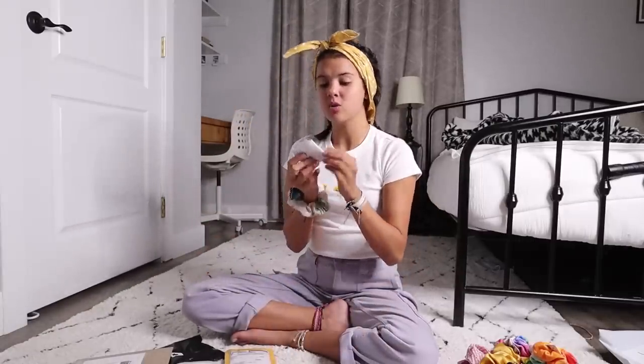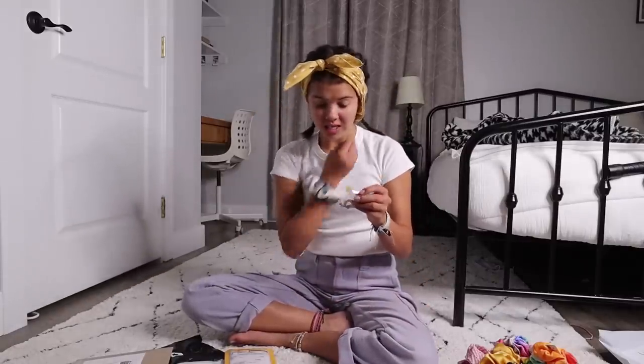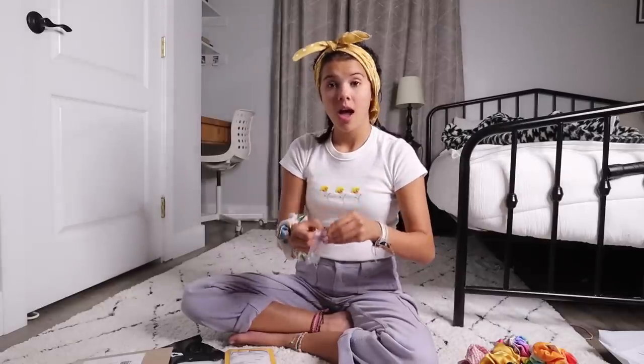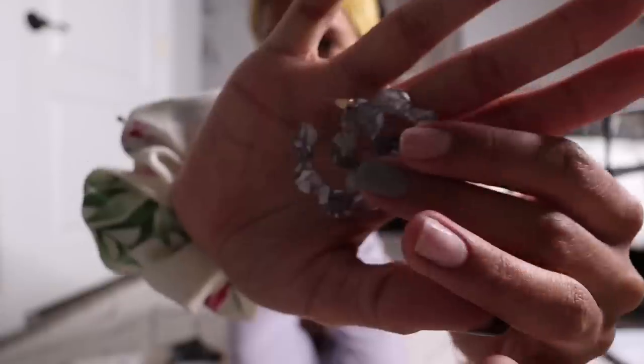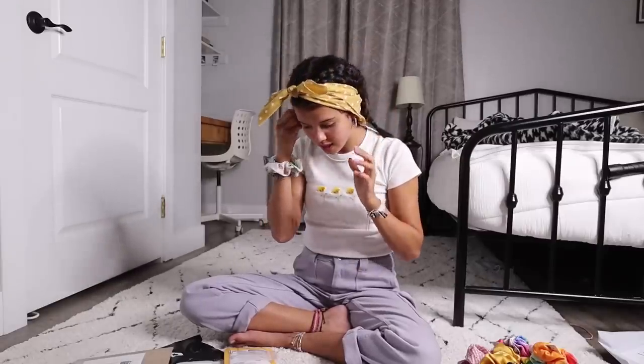Ooh, they sent me a secret package. Aw, they sent me earrings! Oh my goodness, guys! Look at how cute these are. Those are so cute. Cute. Oh my goodness, guys.